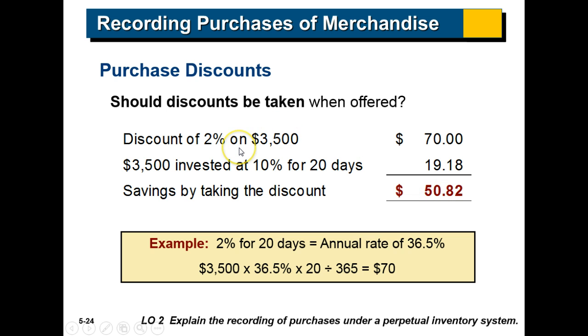Because we can't make that money any better. Okay? If we saved our $3,500 in a bank, we'd make $19. But if we use the 2% discount, we would save $70. So the difference in doing one versus the other, we're better off $70. The net difference is $50. So do you understand how you can compute if it's wise to take the discount or not? Make sense?